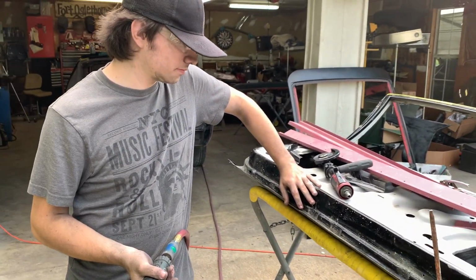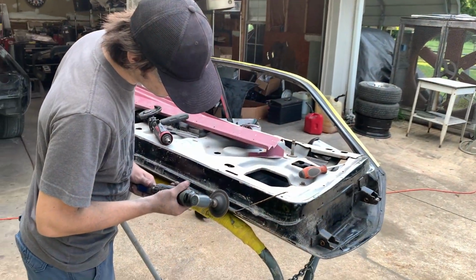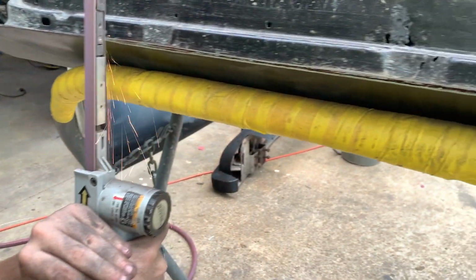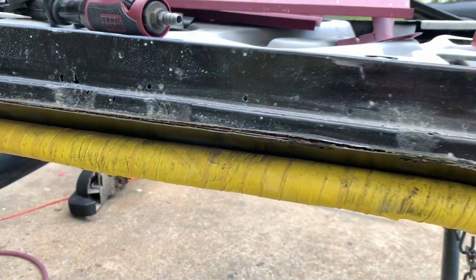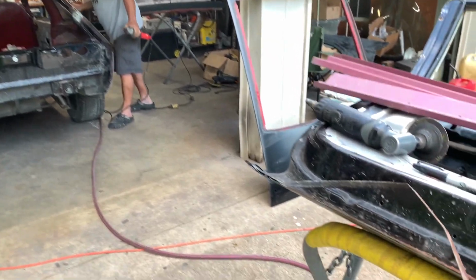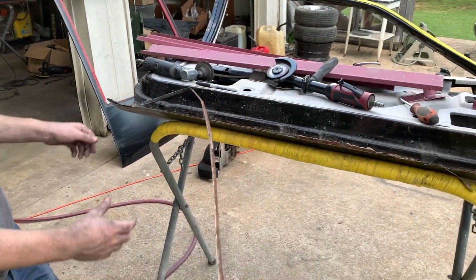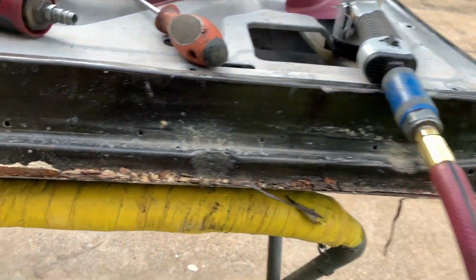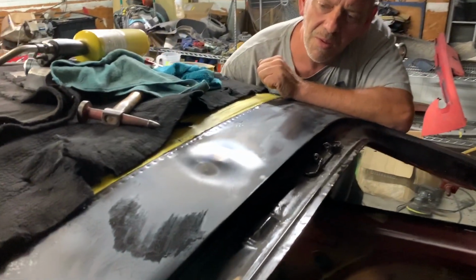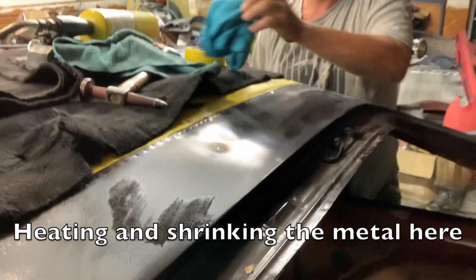So, you want to have a crack at grinding down that lip? Sure. Okay. Did some damage out here. Look at that. Skin came right off. There we go. Look at that.